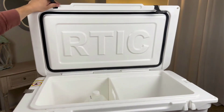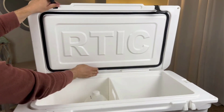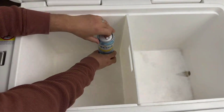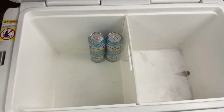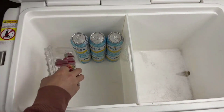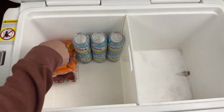One charm of the RTIC 65 is its reasonable price, which allows us to be far less careful with this equipment than we are with something as expensive or desirable as a Yeti. A close-up of one of the latches on the side of the RTIC hard cooler. The RTIC 65's rubber latches are less substantial than those on other roto-molded coolers, but so far the latches on our test unit have held up fine.